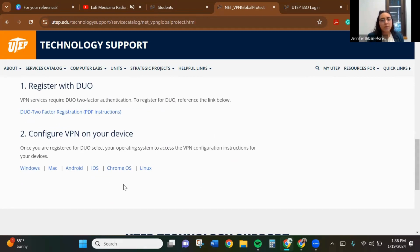And first of all, download Duo because you definitely need that for the multi-step purpose. And then it's going to give you PDF versions of getting the VPN on a Mac, on a Windows device, on your phone, what have you. So again, this is just going to be to sidestep having to constantly sign in. If you're comfortable with that, then that's not a problem.